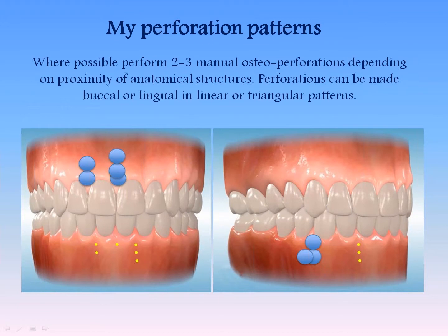That's one of the things that I've picked up over the years of using Propel, is that I'm much more specific about where I want to create the inflammation, because it really truly can be localized. It's a much kinder, gentler way than either piezo or the Wilco technique, which are both wonderful techniques, but much more aggressive in my mind.